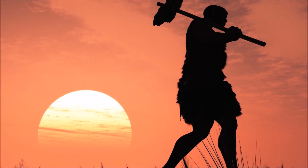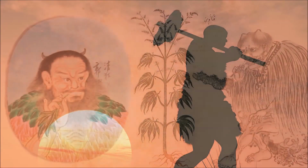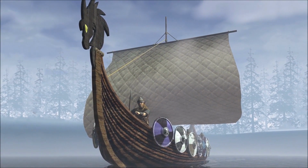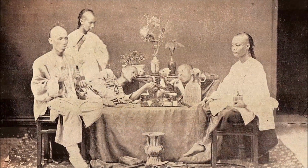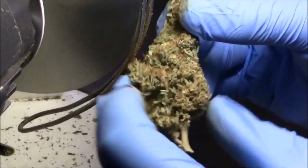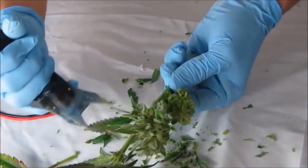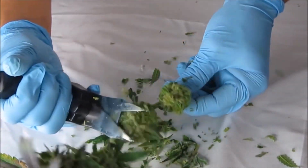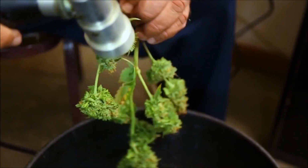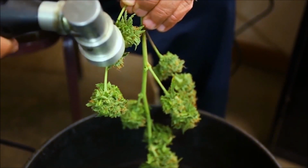From prehistoric sites where hunters and gatherers lived, to ancient China and ships owned by Vikings, cannabis has been used across the world for ages. And for much of this time, this crop has been trimmed by hand. Today, even with groundbreaking changes and advances in science and technology, the majority of automated or semi-automated cannabis trimming machines that have been brought to market have been poorly built and/or poorly designed.